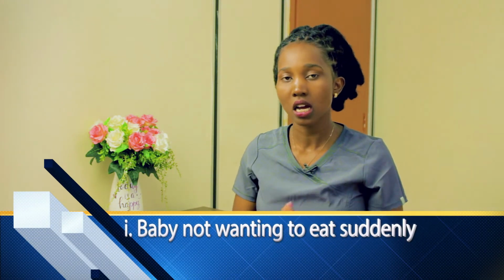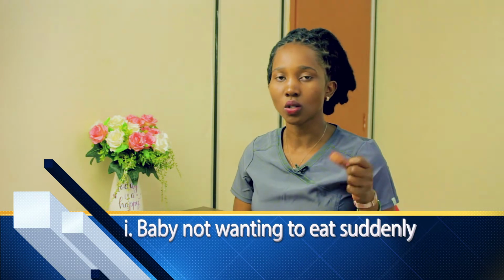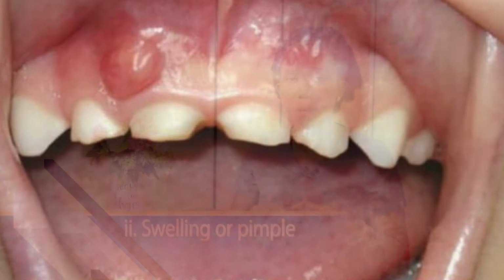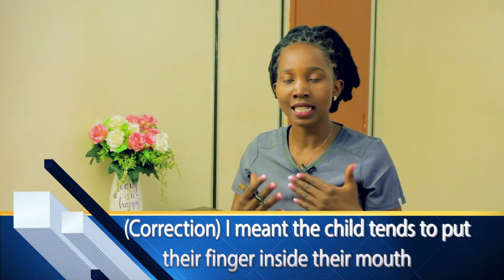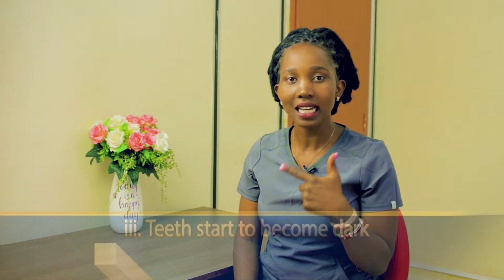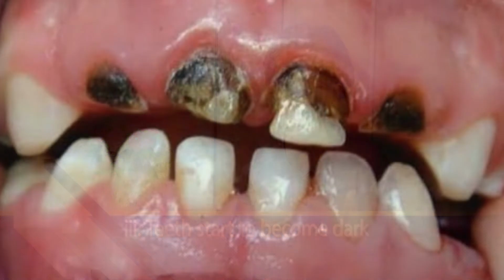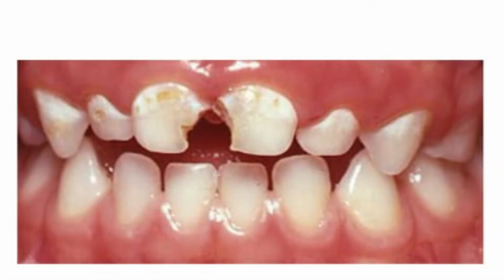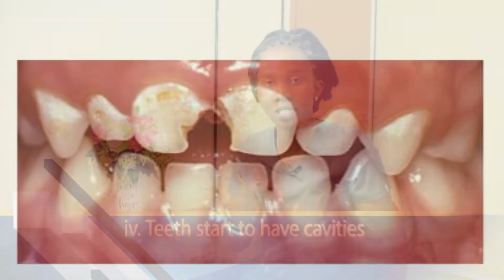So, some of the signs that you can watch out for include your child not wanting to eat as usual, or you can notice some pimple around either one or two of the teeth. Also, you can check if the child tends to put their tongue inside the mouth more often than usual. Also, the teeth can start to become darker. And the last one is you can find the teeth are starting to have some cavities. So these are good signs to always watch out for. And anytime you notice something unusual, make an effort to contact your oral health caregiver or dentist.